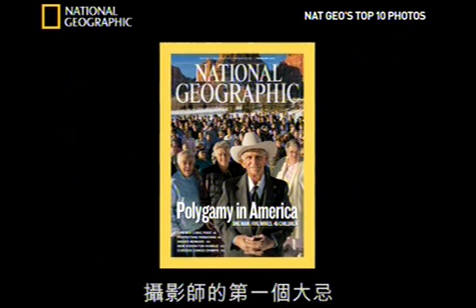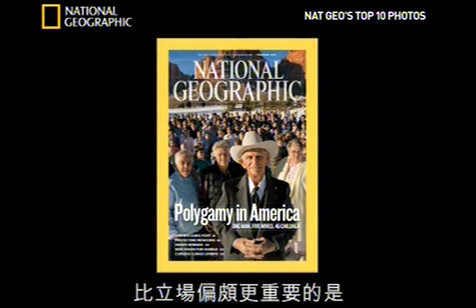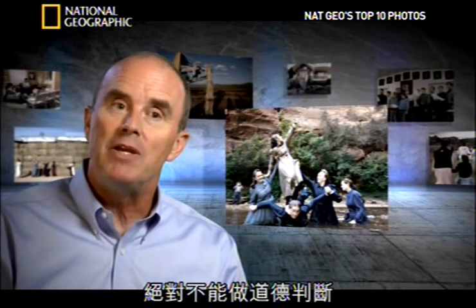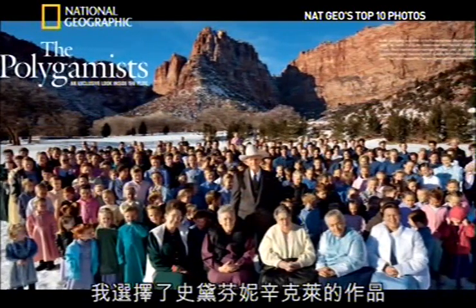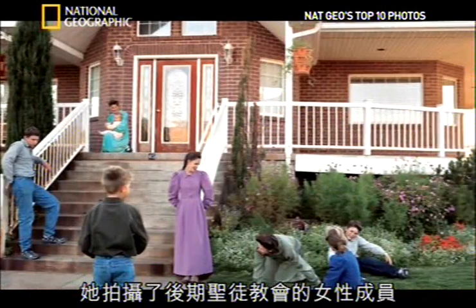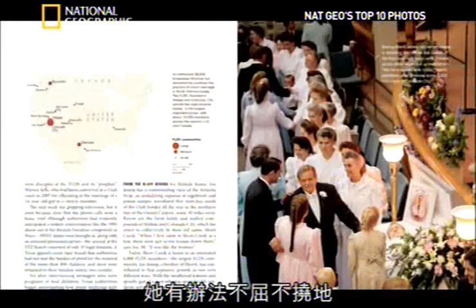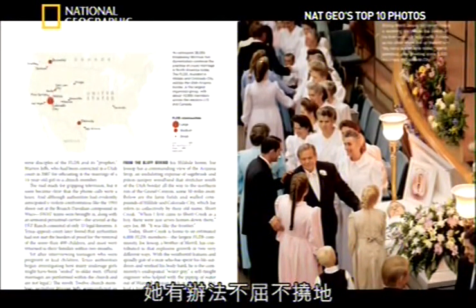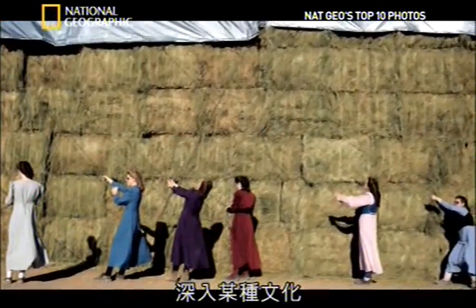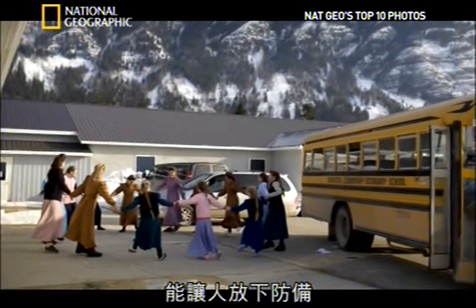The first thing the photographer has to be careful of course, is bias. And even more important possibly than bias would be judgment. I selected Stephanie Sinclair's photograph of women who are members of the Fundamentalist Church of Latter-day Saints. And she has this ability and this persistence to penetrate a culture honestly, openly, with this sense of curiosity that disarms people.